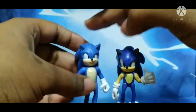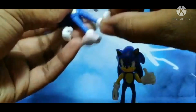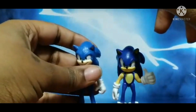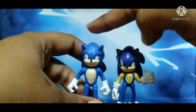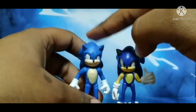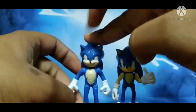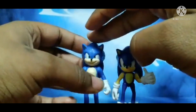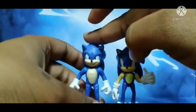So, you could do your own thing, with your own Movie Sonic model, and put him in the Sonic Generations game if you want. I would like to see that. Sega, please make that happen. Make a Sonic Generations 2. Sonic Generations is my favorite Sonic game ever.